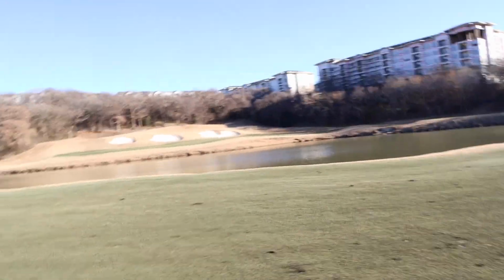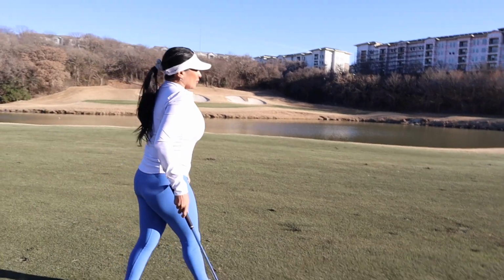Washington with the early 7-0 lead in football here in the first. Sam Howell. Look at you. Back on the field.